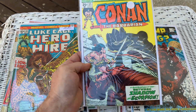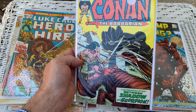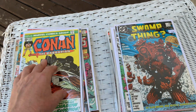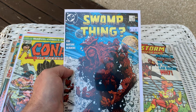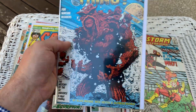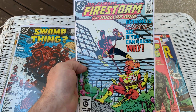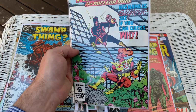Here we picked up a Conan #55. Great cover there. I believe it's John Buscema. Yep. Here we got a Swamp Thing #57. Actually stars Adam Strange in this book. Adam Strange. Here we got Firestorm #28. This series ran for 100 issues.